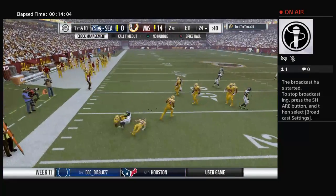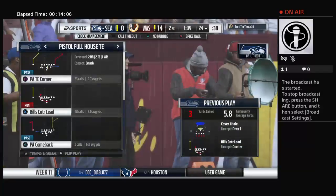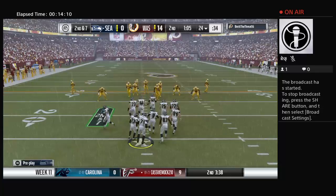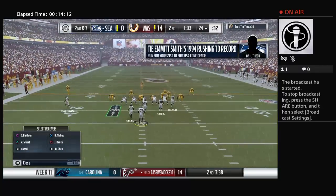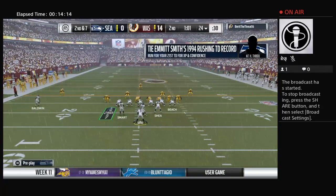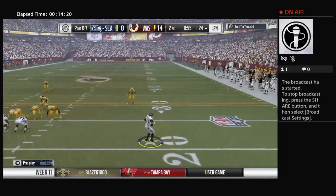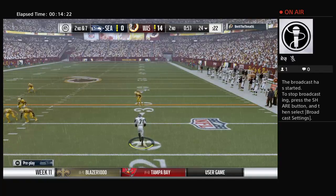And a short gain there as he'll get it up only to about the 24. Give him 3 on 1st down. It'll set up a 2nd and 7. Tough day, tough sledding right there, and it's been that way the entire game. Not a whole lot of room to ramble for him. Yeah, you're right. It's been that way all afternoon. Didn't get a whole lot better there.